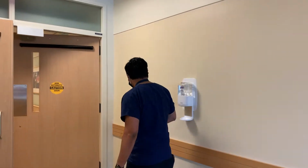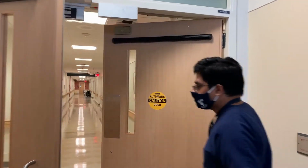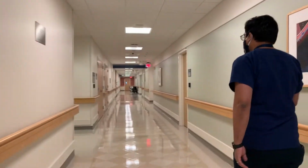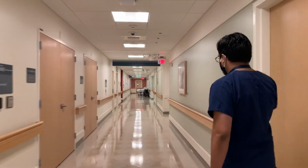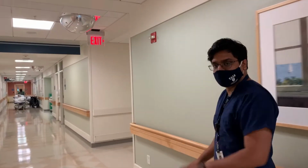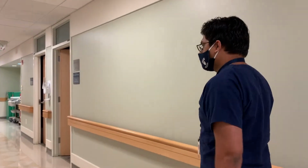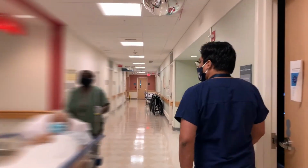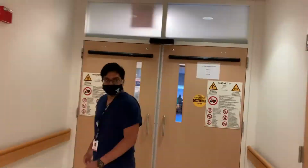So come on, we're in the Smilow Cancer Center, similar to where breast imaging was. But this is the second floor. We have multiple reading rooms here, one of which is the neuroradiology reading room. We'll show you to the right. But before we do that, we wanted to show you where the majority of the scans are done, right across the reading room. Come on, let's take it.